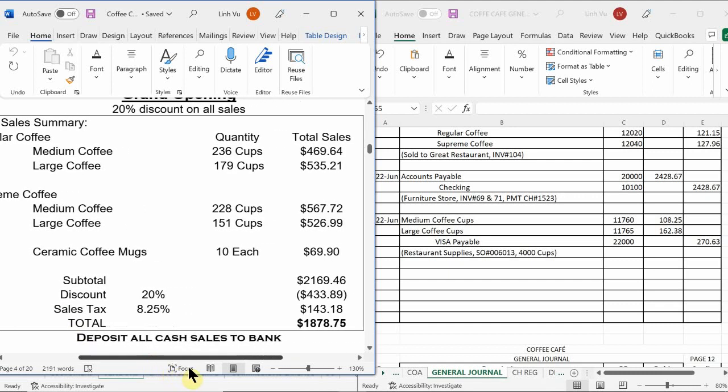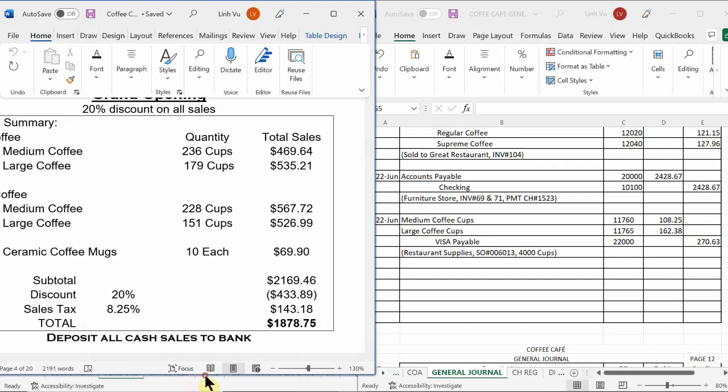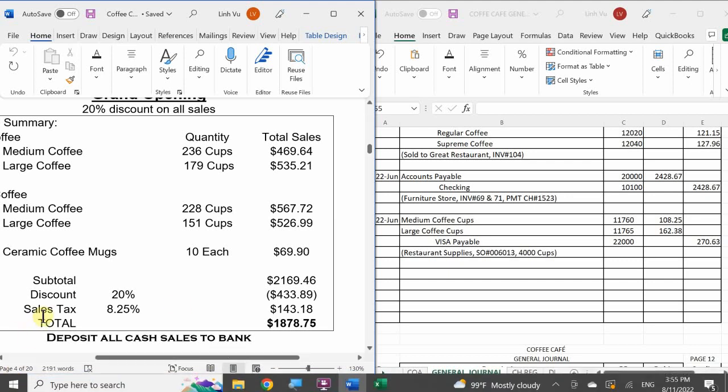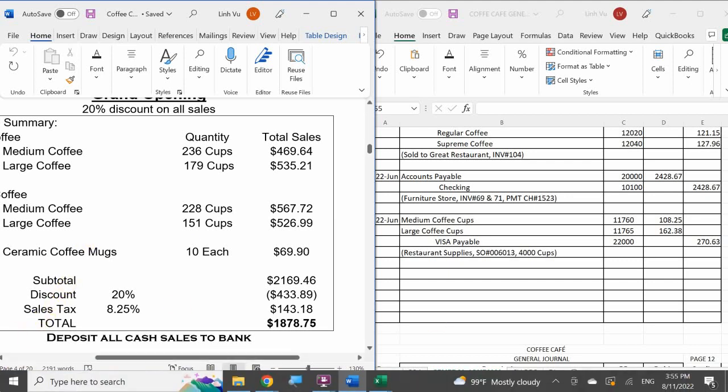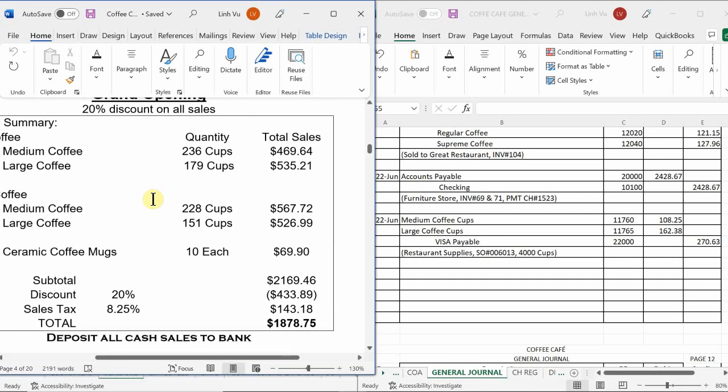We sold 236 cups of regular medium coffee. We sold 179 large regular coffee, 228 medium supreme coffee, and 151 large supreme coffee. And we sold 10 ceramic coffee mugs. The tax that we collected was $143.18. So the amount of cash that we actually collected for the day was a total of $1878.75. And again, all cash sales are to be deposited to your bank.